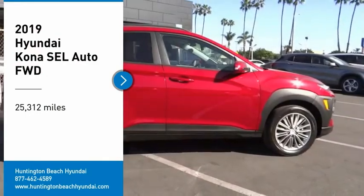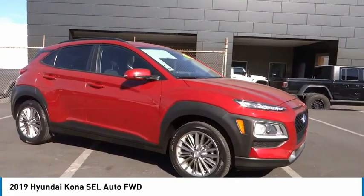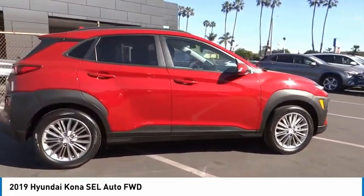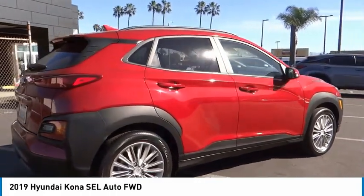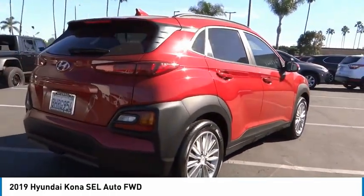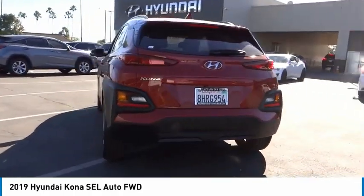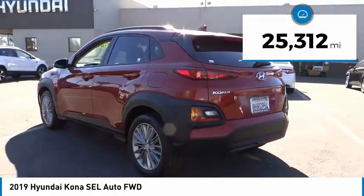Make a great choice today with the 2019 Kona. The Hyundai Kona provides a wide variety of functionality in a small SUV body. The energetic design is perfect for those looking to marry their adventurous side with their urban lifestyle. This vehicle has less than 30,000 miles.